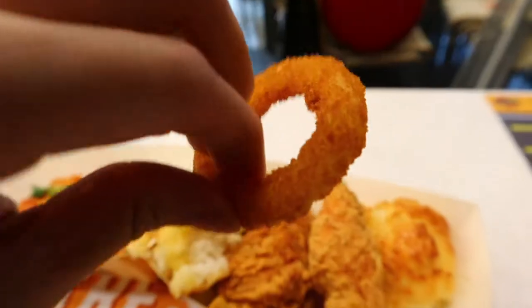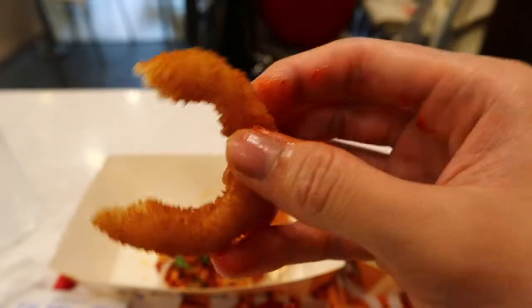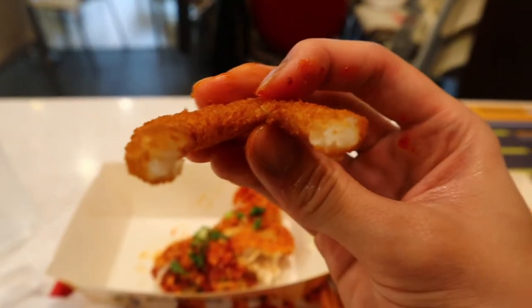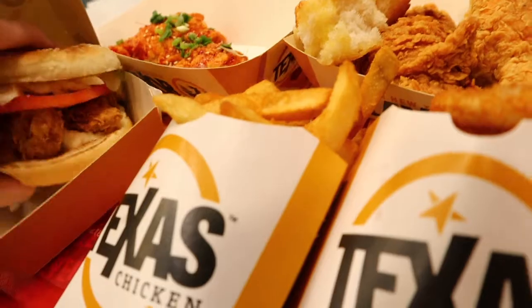One of my favorite things to get, onion rings. Let's try this out. Nice crispiness from the outside batter, and of course you got that crunch of the onion. These are really good onion rings. Now the true test, of course, are the fries. These fries are a browner, golden brown color. Usually when you go to McDonald's, they're not this dark. So I don't know why this one is particularly dark, but let's try this fry out.